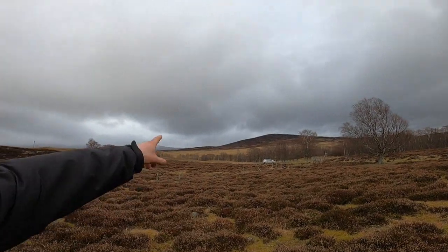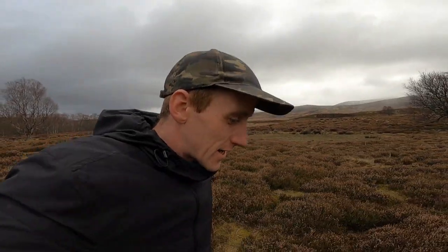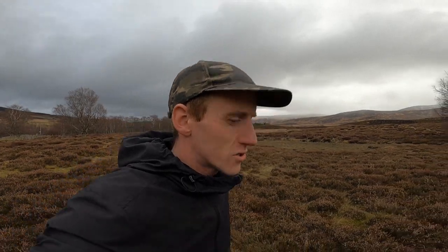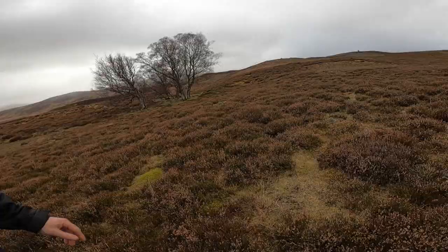I'm just noticing these mad storms behind me, and I'm not sure if we'll get any weather coming this direction. It's just crazy. There's actually not a lot of wind here, which is always a good thing for a video, but this is proper wild heather hill here.